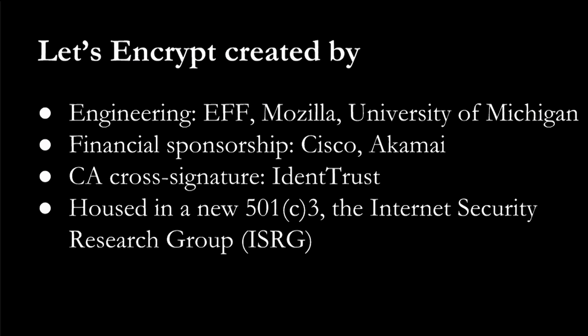It was created as the merger of two projects. There was a project at EFF and the University of Michigan and a project at Mozilla. We joined forces. We got a lot of financial assistance from Cisco and Akamai. We got our CA cross-signed by an existing CA called Identrust, which means that it's compatible with older browsers. And it's housed in a new 501c3 called the Internet Security Research Group, or ISRG.